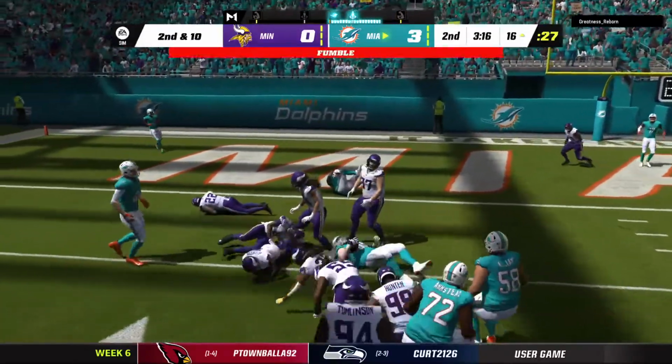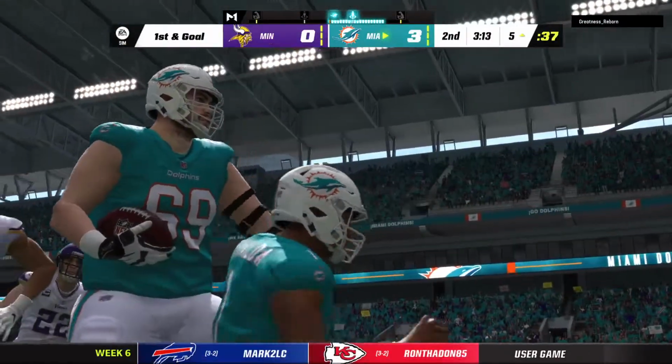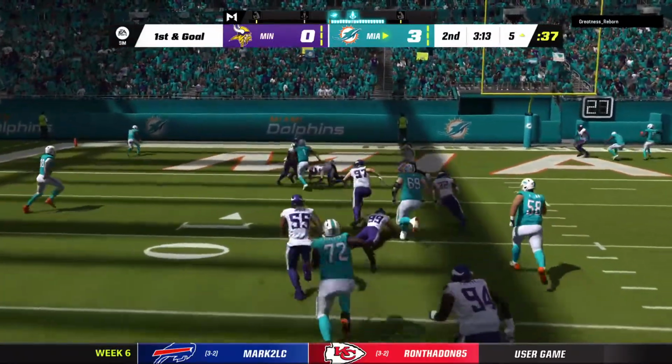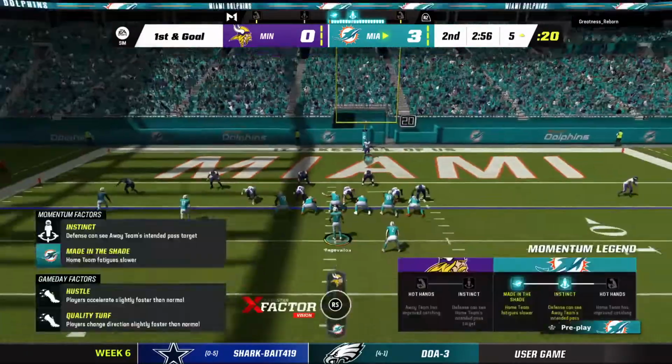To a hit, and the ball is out. And the Dolphins are going to have a 1st and goal as the tackle is made at about the 5. We hear them discuss red zone efficiency a lot, CD, and they almost gave that one up in the red zone. Luckily, they'll have another shot.